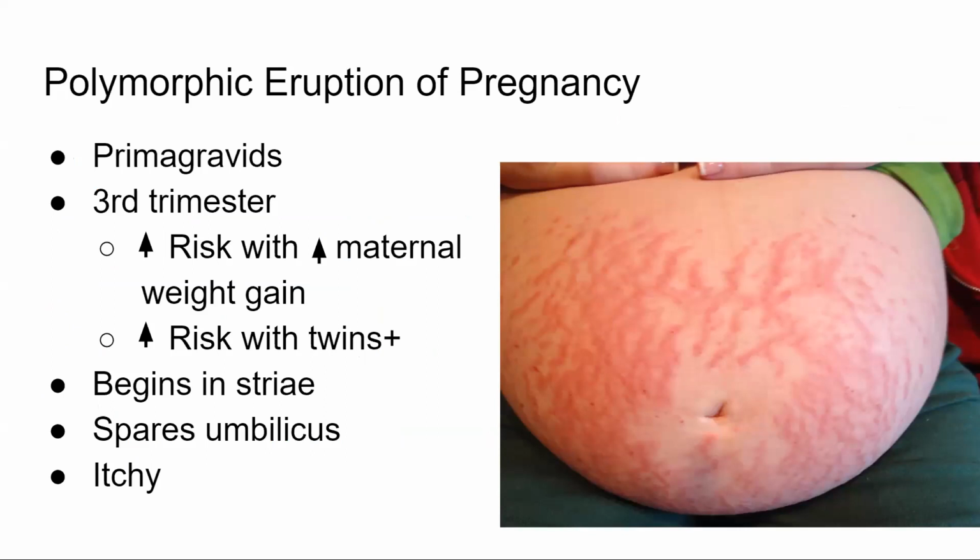This picture of a pregnant belly is one of my friends from medical school who told me it was okay to use her photographs. She was very itchy. So polymorphic eruption of pregnancy usually happens in primigravidas. It happens in the 3rd trimester, and it's more likely to happen with increased maternal weight gain. And if you have twins or more fetuses in there, then it also increases the risk. It begins in the striae, spares the umbilicus, so that's an important distinguishing feature compared to some of the other pregnancy dermatoses. And it's very itchy.